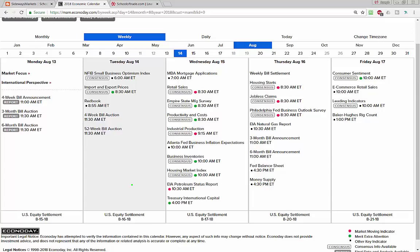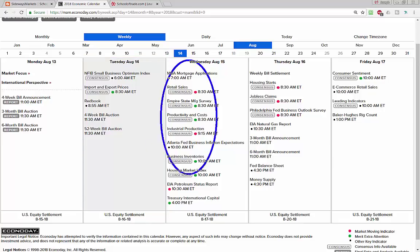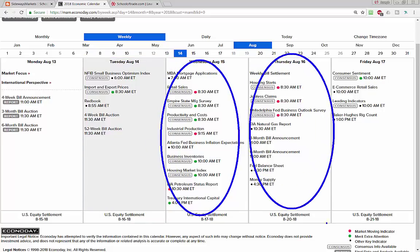Before I jump in though, don't forget tomorrow, Tuesday, August the 14th. What do we have here on the schedule for tomorrow? Nada, not much as you can see here. There's not a lot to worry about tomorrow overall. All the good stuff is piled in on Wednesday and Thursday.